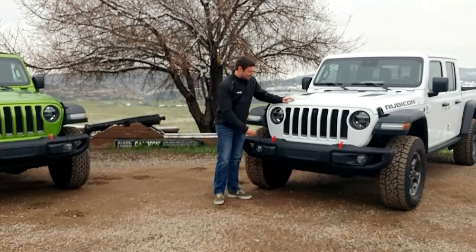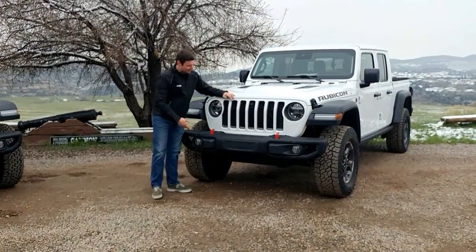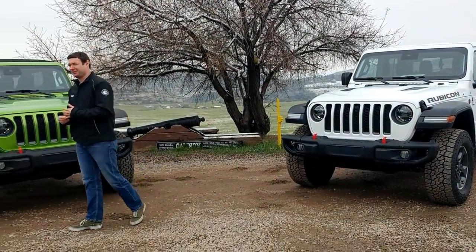On Gladiators, we actually widened the slots a little bit and made the slots slightly taller. And if you look at this kind of mesh behind the slots, we actually opened it up more. It's a little bit coarser on Gladiator.